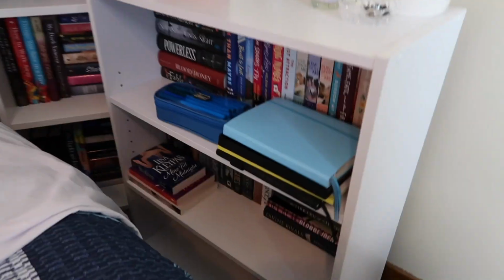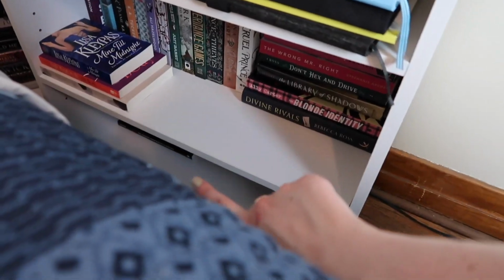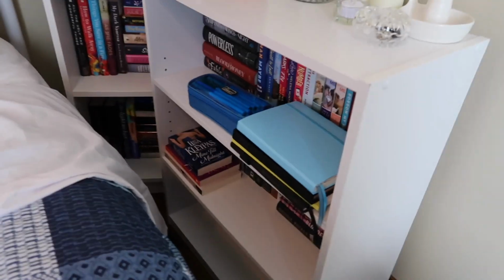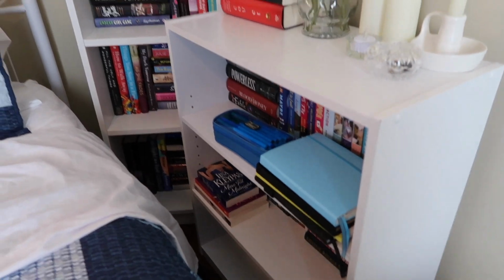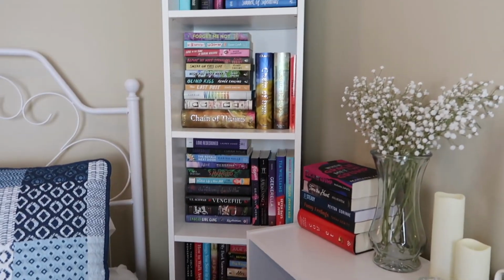But yeah, that's pretty much it. Sadly, you can't really see the last shelf. That is one thing I do hate about this setup, is that you obviously can't see the bottom there, but I'm very happy with how this turned out.